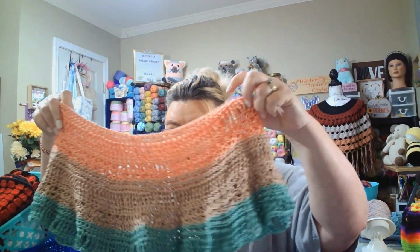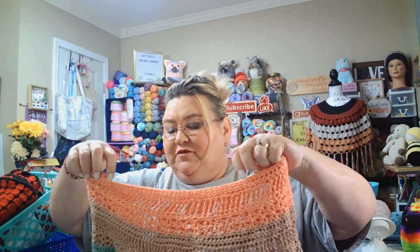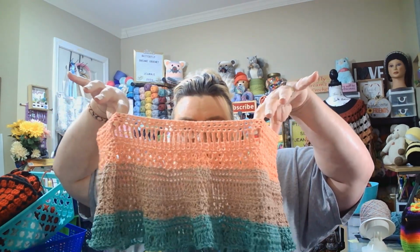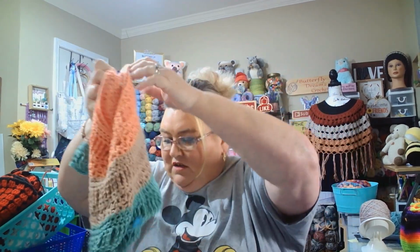The next thing I showed last month, I am still working on it. I have not done anything, but my goal is to get this finished this month and to get the tutorial done for it. This is going to be a poncho, and it's using the track stitch with modifications, of course. It's not straight from the book, the track stitch.